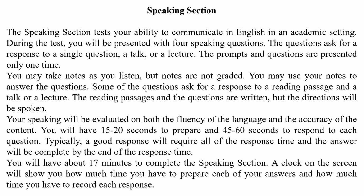You will have 15 to 20 seconds to prepare and 45 to 60 seconds to respond to each question. Typically, a good response will require all of the response time and the answer will be complete by the end of the response time. You will have 17 minutes to complete the speaking section. A clock on the screen will show you how much time you have to prepare each of your answers and how much time you have to record each response.